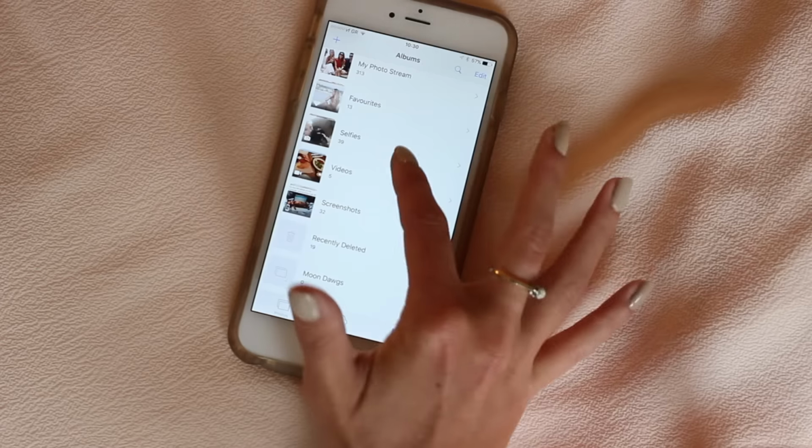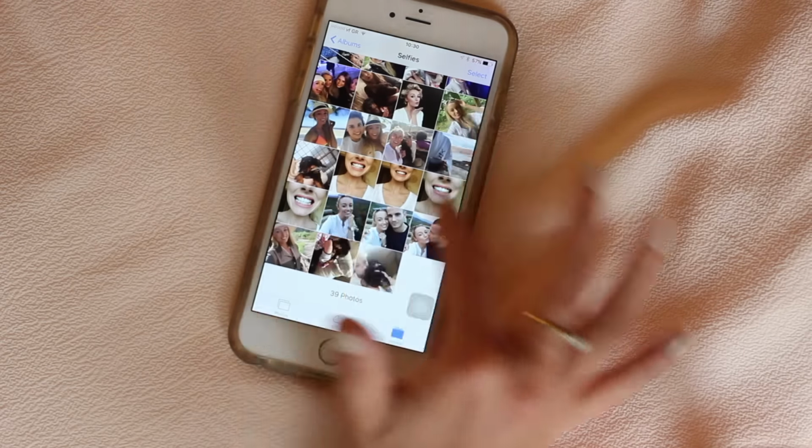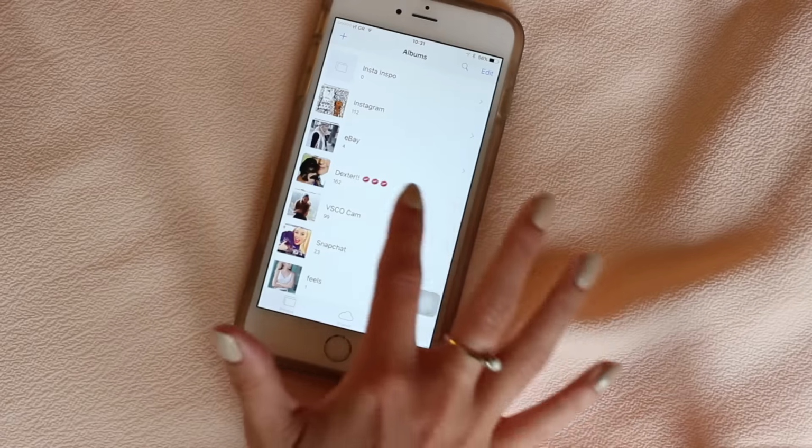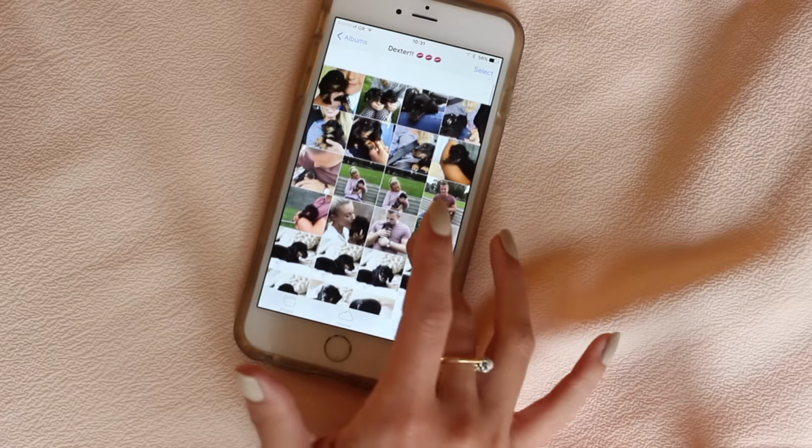selfies. I don't actually take that many selfies. These are for my brace that I'm getting done. Videos, screenshots. I also have an album for Dexter, which is probably my favorite album.